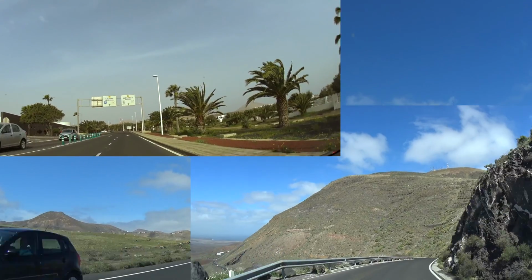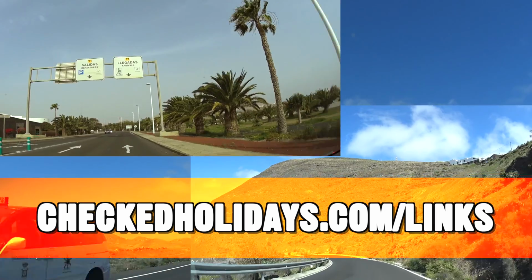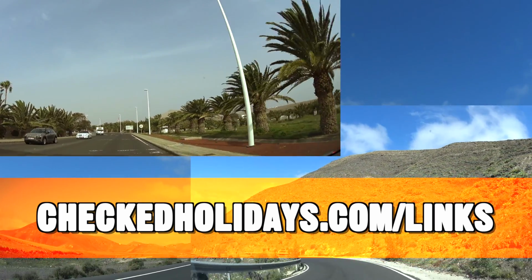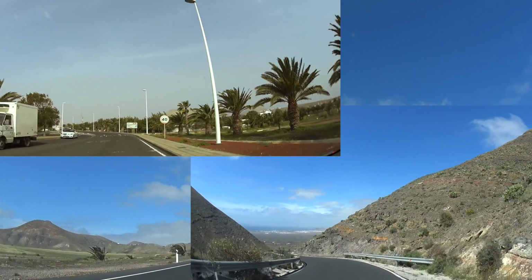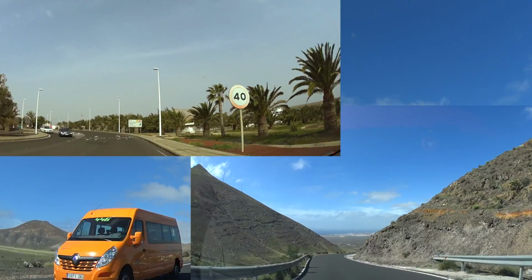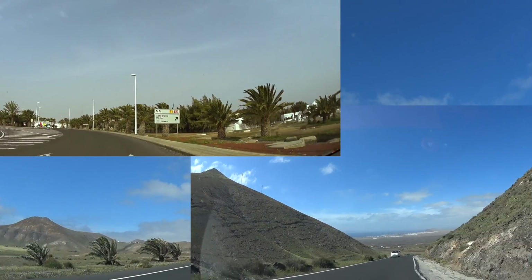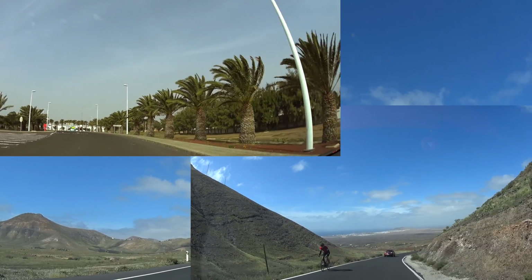If you're going to take a taxi, I would advise you to book it before online, because if you book it before online, you have a locked-in price. You can find all the companies that I used for shuttles and taxis on my website at checkedholidays.com. Also, if you book it before online, you're guaranteed that you have child seats, that there will be a taxi for you there, that you don't have long waiting lines and things like this. So definitely book before online.